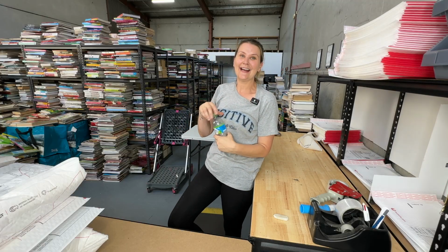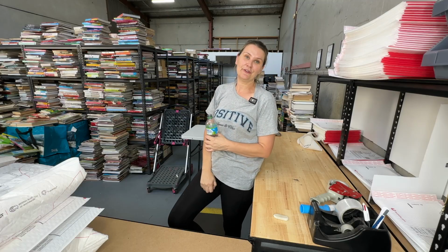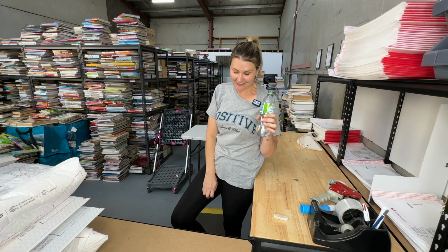And now I'm going to get these up to the loading dock, ready for Australia Post to come and collect. So yeah, Australia Post have been picking up our orders now for probably over a month. They had to close down the local post office because they found all this lead paint or something in the back room, so they had to shut the post office down. So we've been getting the pickup ever since.